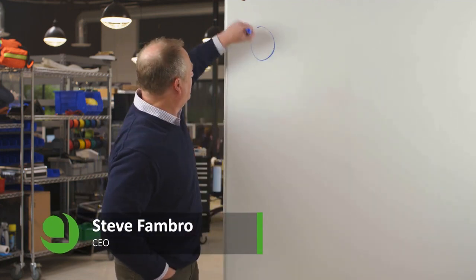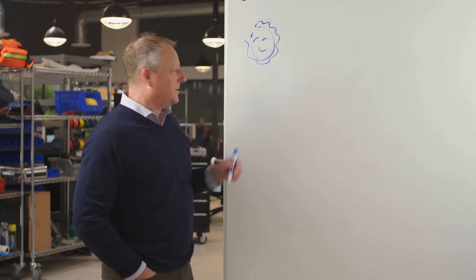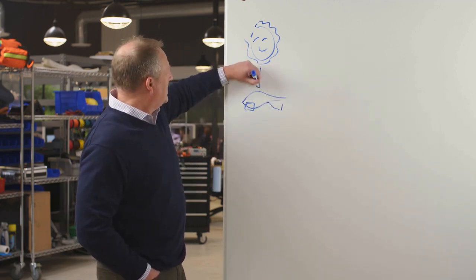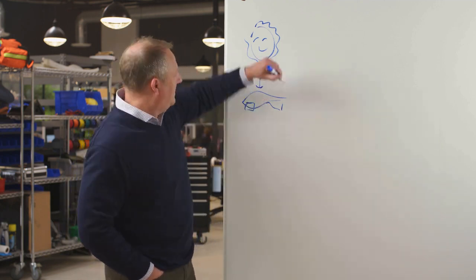A lot of people have asked, how does Aptera get 40 miles per day just from the sun? Well, here's how. First, you have to have a child's version of a sun. The solar panels on the Aptera produce about 700 watts peak power.